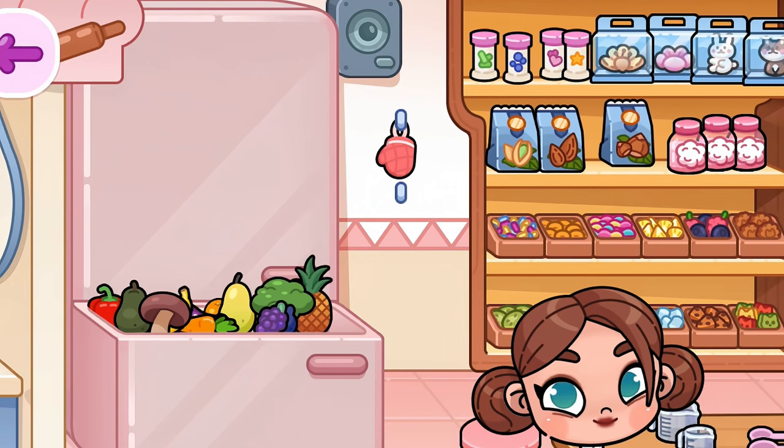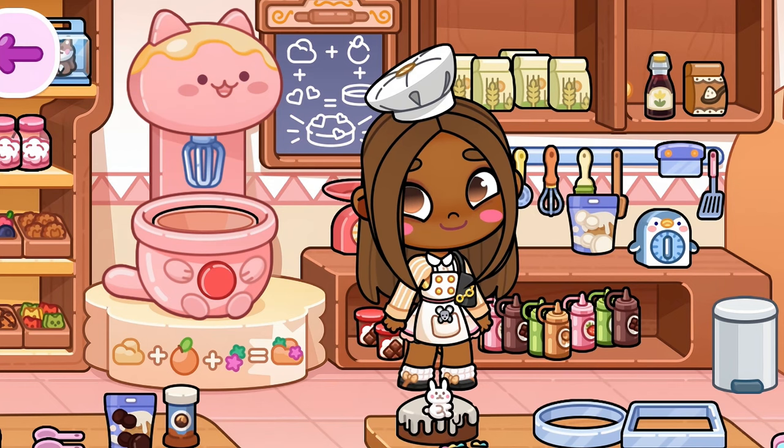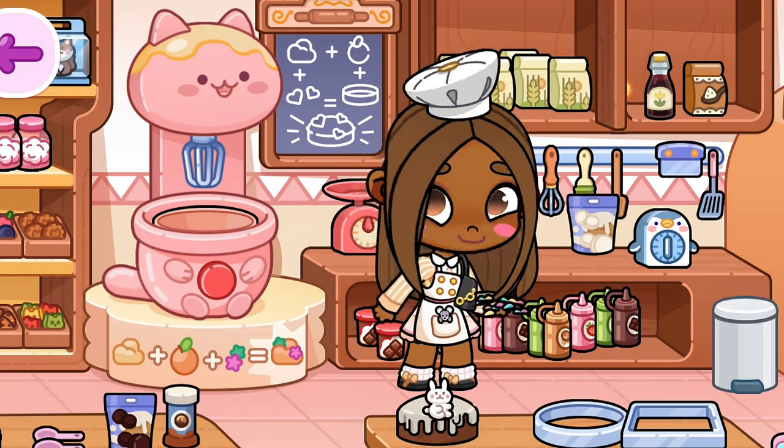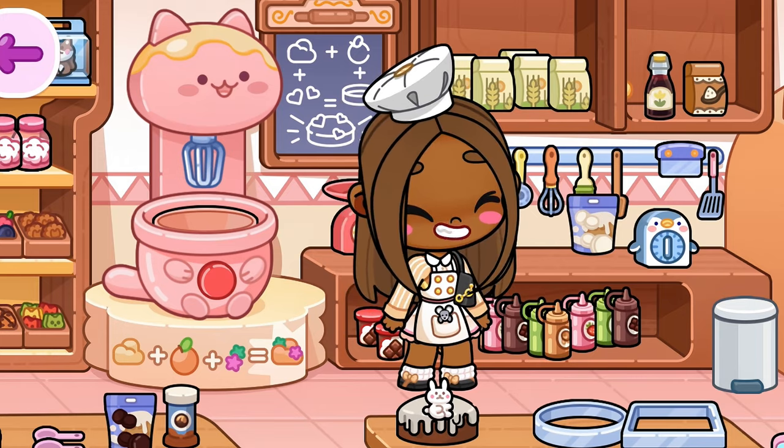So let me grab some, if there's any strawberries left in here. I don't think there is. And we can even have a little bunny rabbit. Oh my gosh. Okay, here's our cake, guys. Tell me it's not the cutest cake ever. I'm gonna eat the rest of these little snackies because I do work here. I can eat it.